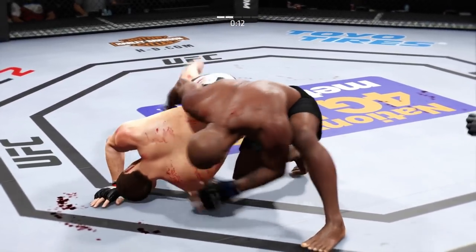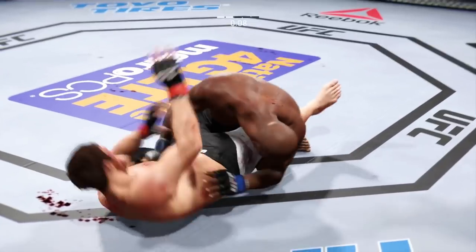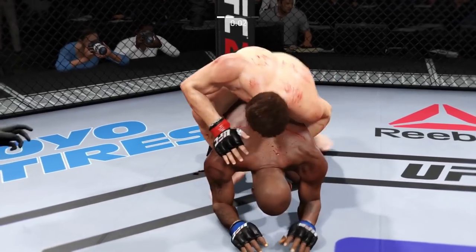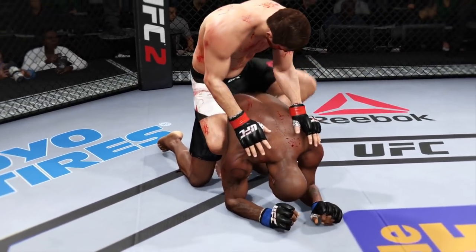Slides him over, and nice reversal here. Joey's trying to pass into half guard. Really good movement on the ground. And full back. Right. That'll do it for round number two.